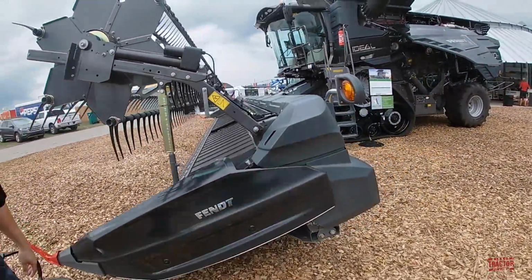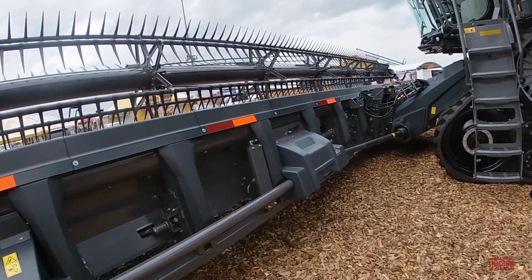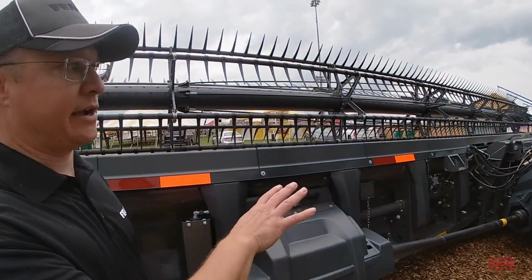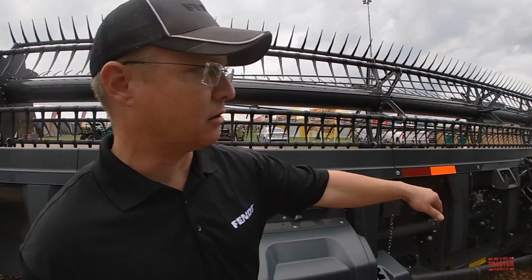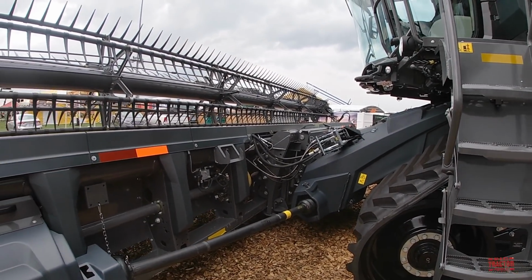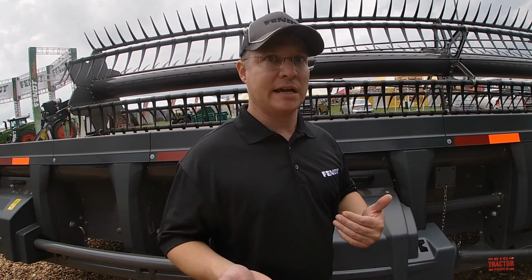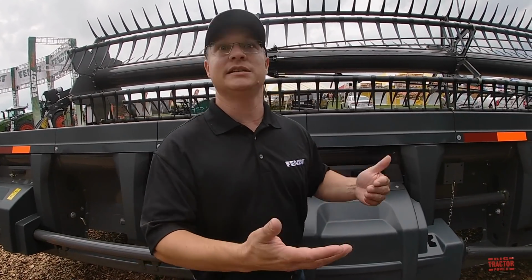So with auto dock, this is actually going to engage everything right as you need it. This is the standard hookup, like you're familiar with: you've got your PTO shaft, your header lock, and your multi-coupler up top. But what the auto dock system does is it combines all of that into one system that's all run right from the cab. So you push the button, everything hooks up in 5 seconds, and you're ready to harvest. It just revolutionizes the attaching and detaching of the header.